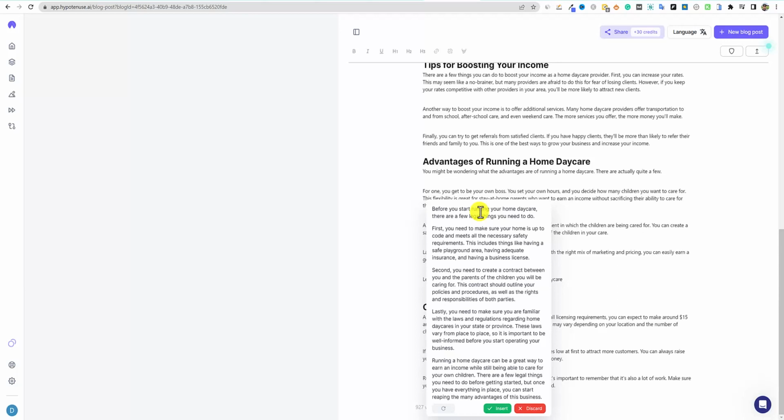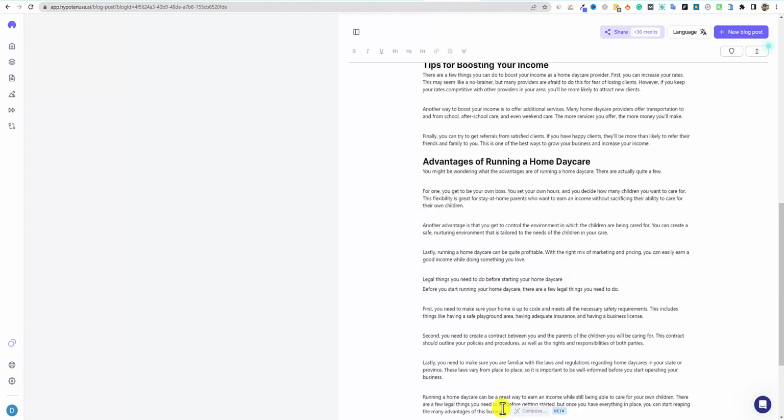At the end, running a home daycare can be a great way to earn an income while still being able to care for your own children. And that's what's really cool. You can watch your children at home, but then also watch other parents' children as well. And then you can make money. So everybody's happy. There are a few legal things you need to do before getting started, but once you have everything in place, you can start reaping the many advantages of this business. It is perfect. So I'm going to say insert.